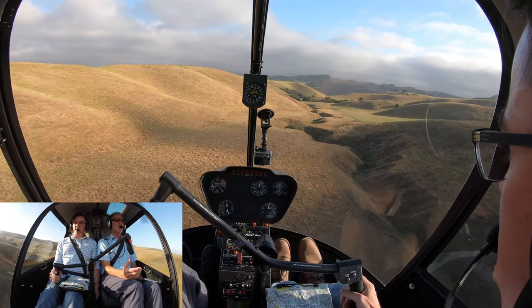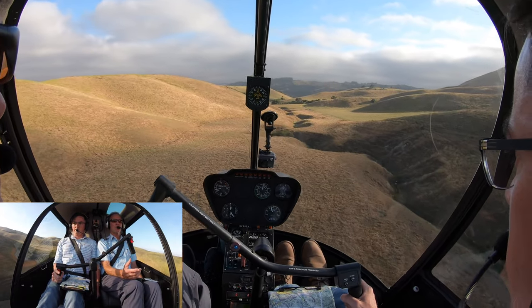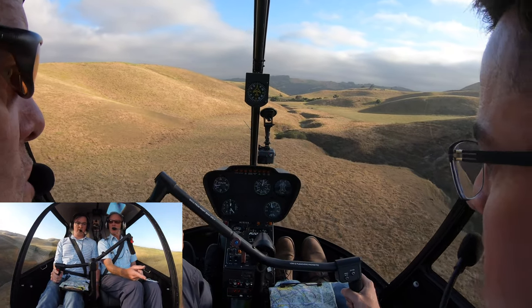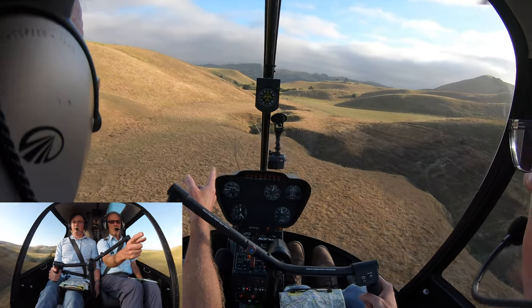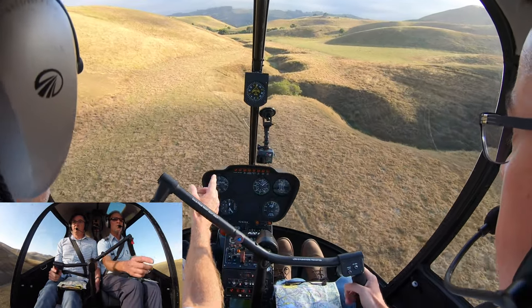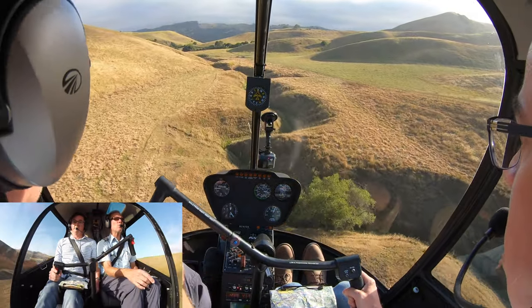Alright. Right here, here's your low recon. This low looks good now. So we probably could land here, but we're not, because of the dry grass. So look at your go-around lane, wake up your pedals and your power, and we're out of here. Probably enough right there, a little bit of right pedal, boom.